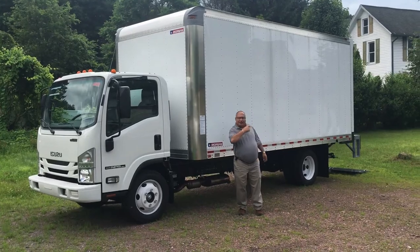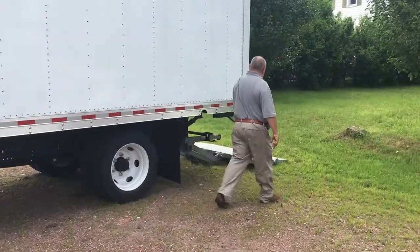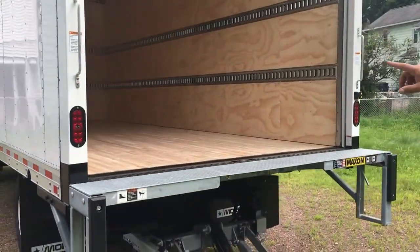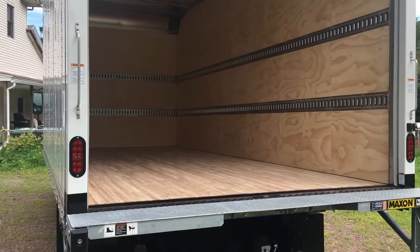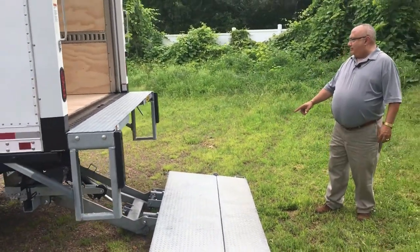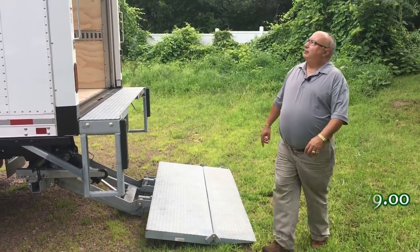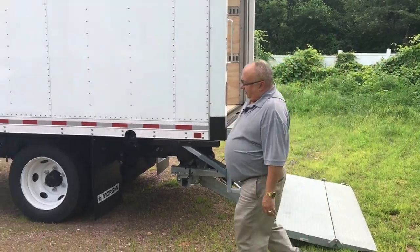I'm gonna come around the back. I'm gonna show you what I put on the back of this truck. This truck comes with, the body's 91 inches high, first of all. It'll have hardwood floors, roll-up door, two rows of E-track, plywood lined. The E-track is sides and front. I put a galvanized steel LiftGate on the truck, 2,500 pound Maxon gate. The platform is 36 inches deep and I believe it's 79 inches wide. 91 inch high body will yield an 85 inch door opening on the back.